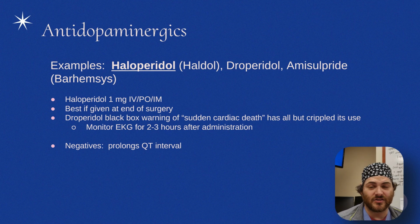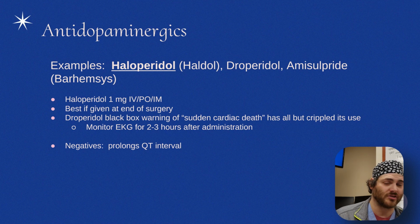Droperidol, I'll get into that in just a little bit, but haloperidol seems to be something that we use here decently frequently. A dose to make someone very obedient and kind of out of their mind is, I think the vial is 5 milligrams, so somewhere close to that. But if you just give like 1 milligram, a very small amount, that helps with post-op nausea and vomiting. That can be given IV, PO, or IM, and that's just haloperidol specifically. There's also droperidol and then amisulpride, which is Barhemsys, which I have used before and it helps. These are best given at the end of surgery in a Zofran fashion, like as you're closing. So I mentioned droperidol isn't around anymore.